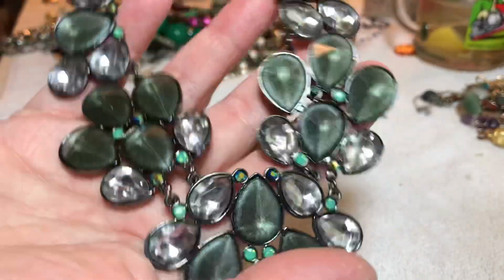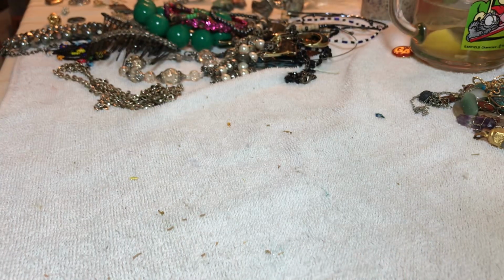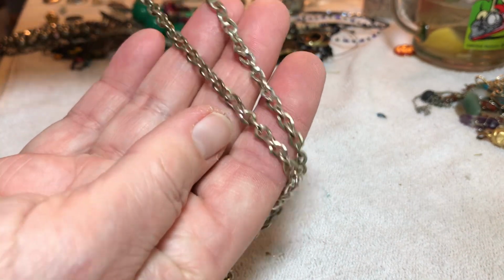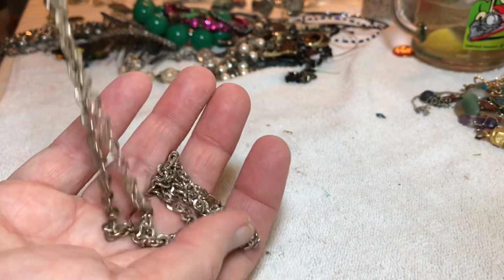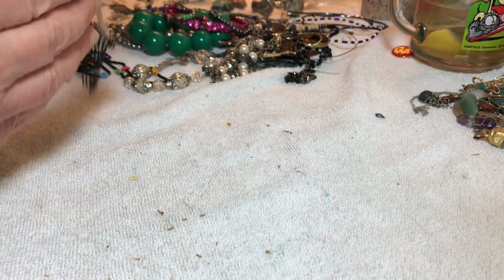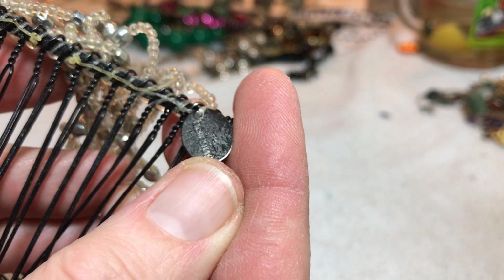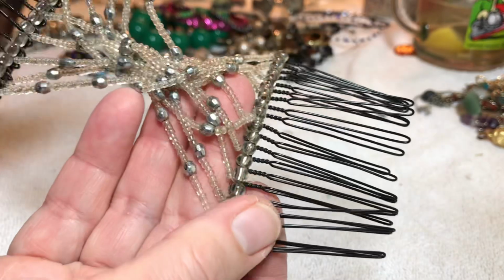I like that. What color of green would that be? Forest green? It looks like a dark cedar tree green. Here's a chain. Has some plating gone. It's nice and long, $2. Here's the hair thing. It even has a designer. It's a designer hairpiece. Hair Zing. $2.